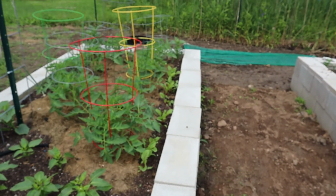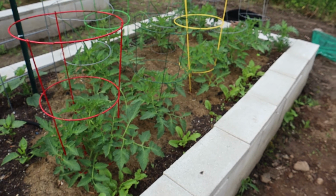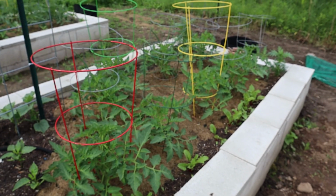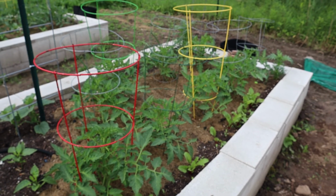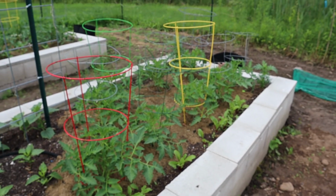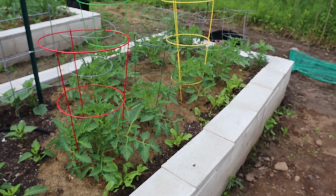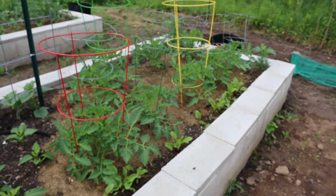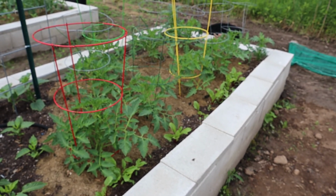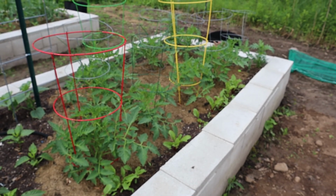Now in this bed, these are all my plum tomatoes. I went with an heirloom variety this year. Last year I did a hybrid because it said they were resistant to blight. With our ground being very wet here, I struggle with blight with my tomatoes. So I paid extra for the hybrid blight resistant plum tomatoes, and it made no difference. So this year I went with an heirloom variety so I can collect the seeds.